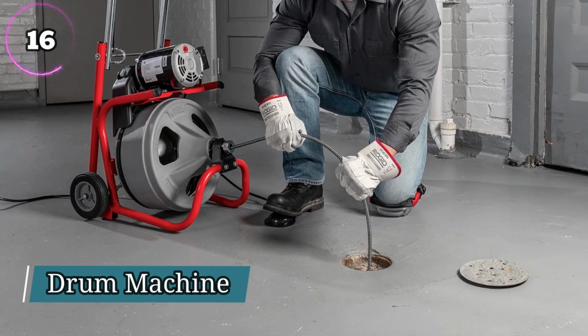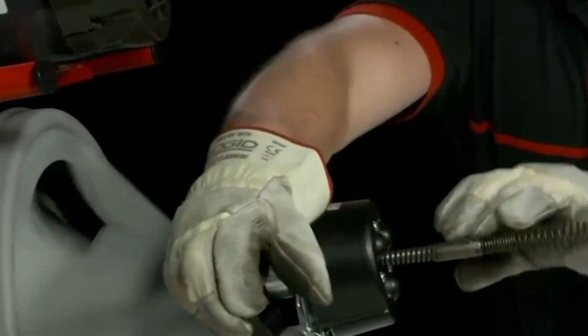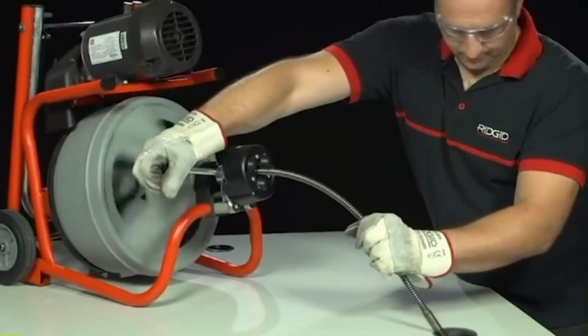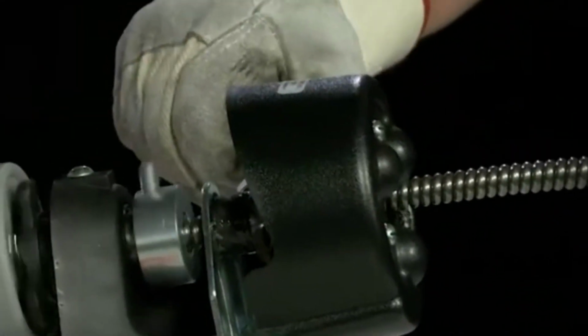Number 16. Drum machine. This cordless drain cleaning tool is designed to remove tough clogs quickly and efficiently. It can clear pipes from 3 to 6 inches in diameter, making it perfect for various plumbing tasks. The cable drive locking feed system ensures the cable moves at a steady speed, giving you better control during operation.